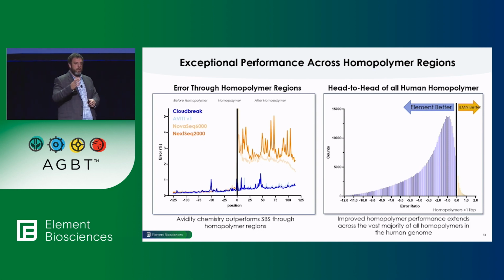What we find is when you get to that bar at position 0, that's been set at where a homopolymer ends, we find that avidity chemistry fares much better through those regions and really coming out of homopolymers with 5x less error. It's fair to ask, did we cherry pick this data? And we did not. That plot on the right shows every homopolymer sequence in the human genome stacked up and binned, and what you can see is a vast majority of all homopolymer performance performs better on the Element platform than Illumina platforms.